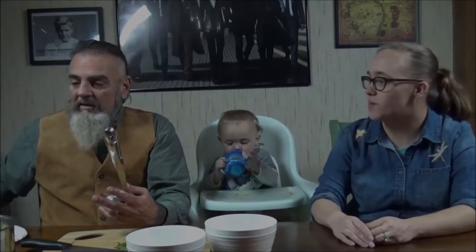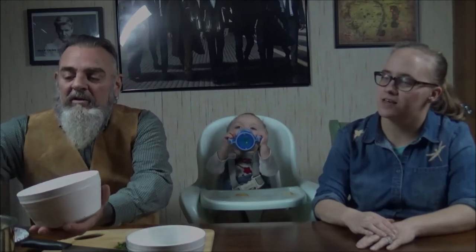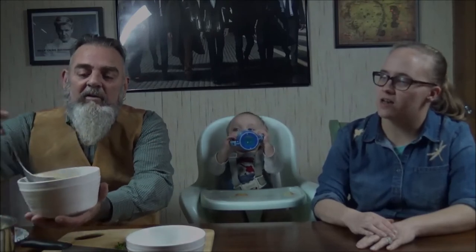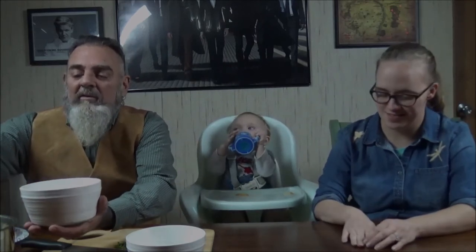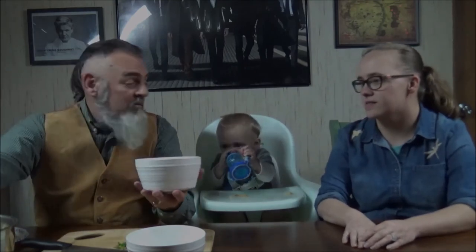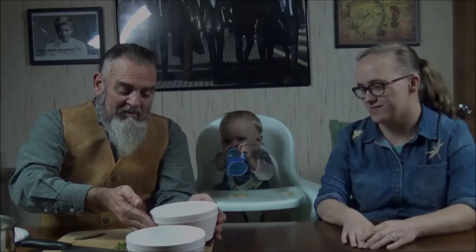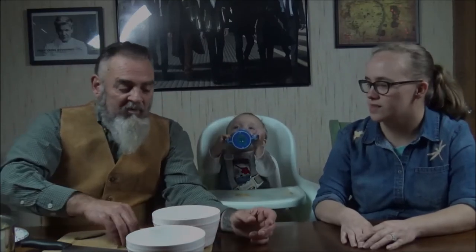Or you could say bowling. Putting the soup in the bowl. It almost has a texture of like potato soup. Oatmeal. Kind of thick like oatmeal. All right. There we go. Add a little bit of chives.